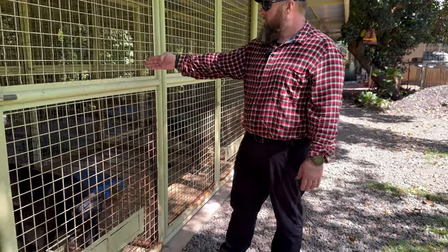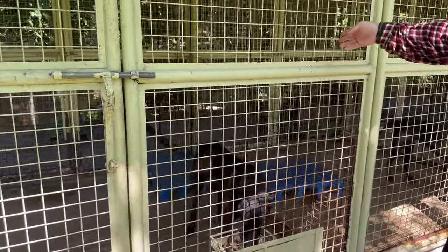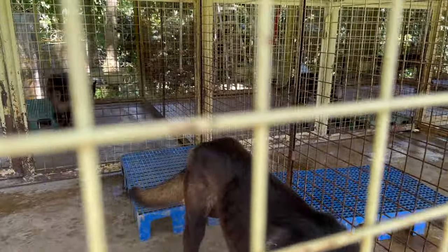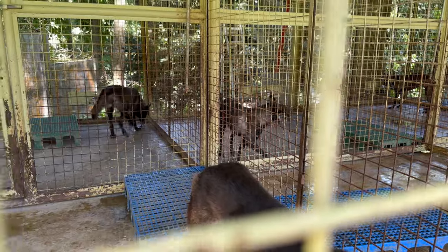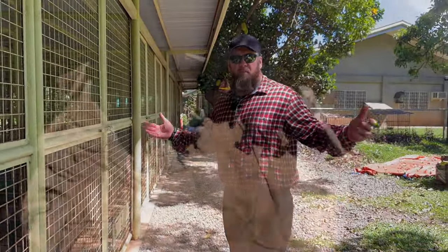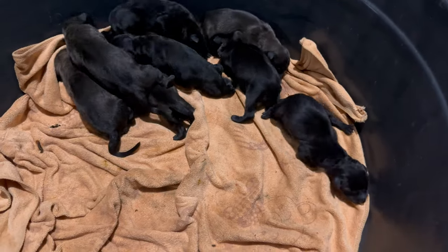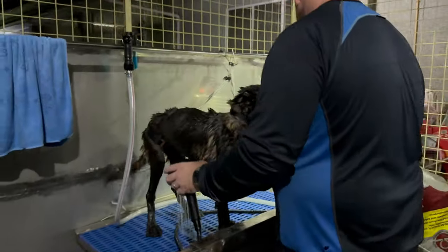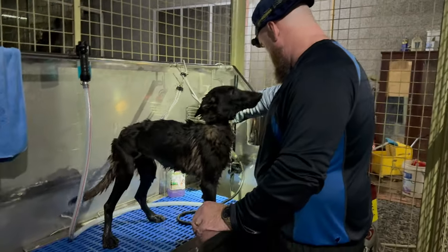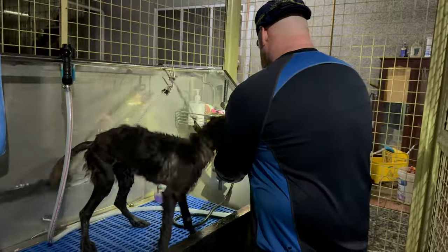Their water is also off the ground. You can see in there the downspouts where they're easily able to access the water. And that's what we do around here. We breed dogs, we train dogs, we feed dogs, we clean dogs, and we might just have the dog for you. So if you're looking for a Belgian Malinois, then contact us.